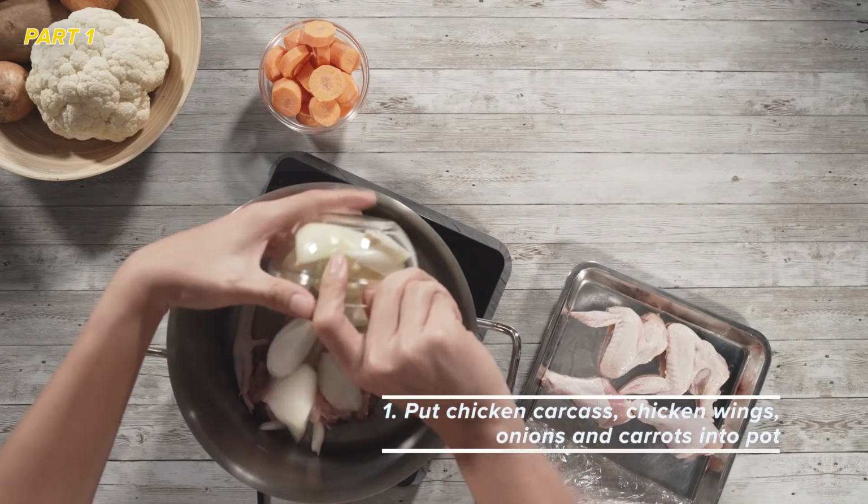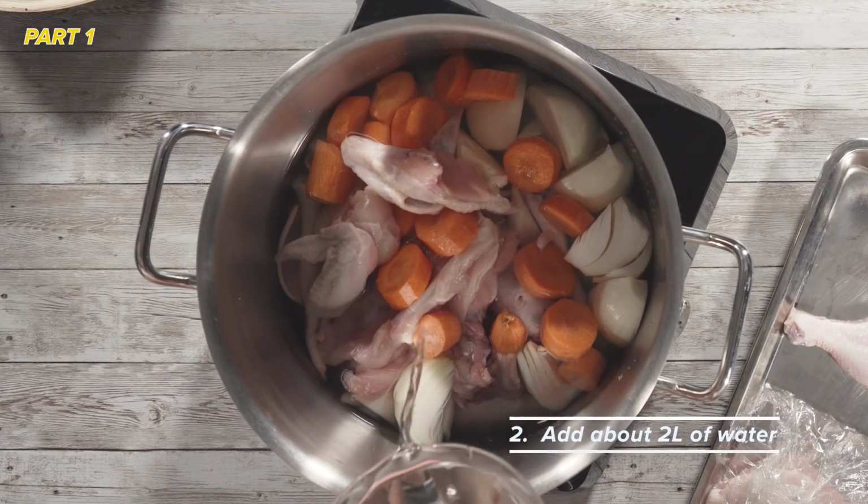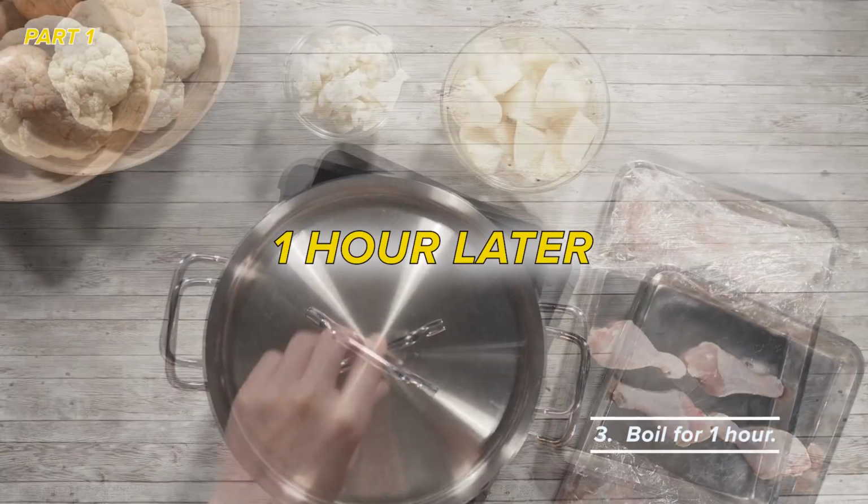So remember the onions and carrots you gave me? They have a lot of flavor, but they can only be extracted once we cook them in hot water. Okay, so we add the water already, around 2 liters to cover the chicken. So we're gonna boil this for 1 hour.